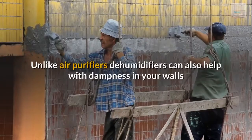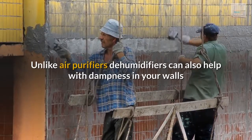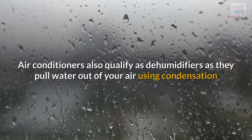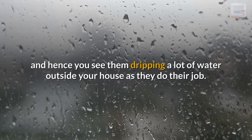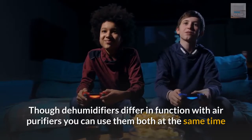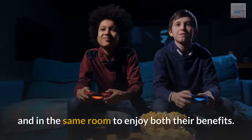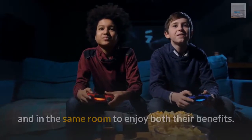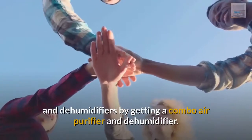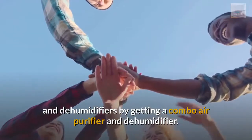Unlike air purifiers, dehumidifiers can also help with dampness in your walls and dry up basements and crawl spaces after floods. Air conditioners also qualify as dehumidifiers as they pull water out of your air using condensation, and hence you see them dripping a lot of water outside your house as they do their job. Though dehumidifiers differ in function with air purifiers, you can use them both at the same time and in the same room to enjoy both their benefits. You can also get the benefits of both by getting a combo air purifier and dehumidifier.